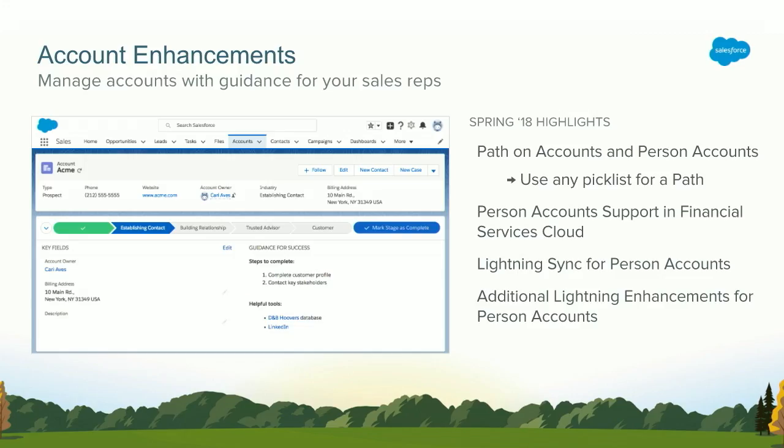With account enhancements, we continue to focus on making sure the experience is easy to manage within Lightning. We now have added path on accounts as well as person accounts. And whereas before we had our baked-in fields that you can add to that experience, now you can use any custom pick list for that path, which is huge because a lot of our customers have been trying to extend that capability to new use cases we never even imagined.